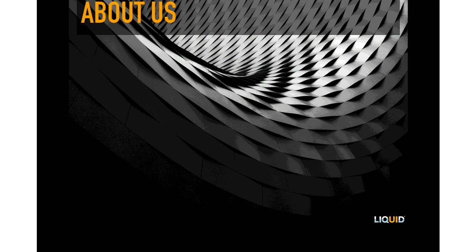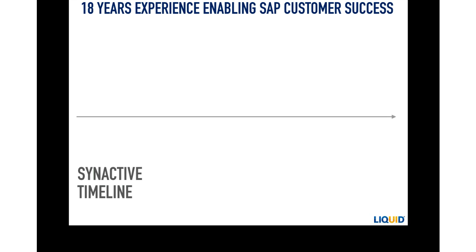Just quickly want to talk about Liquid UI, give a little bit more context here. So Synactive, which Liquid UI is the product, Synactive is the company.